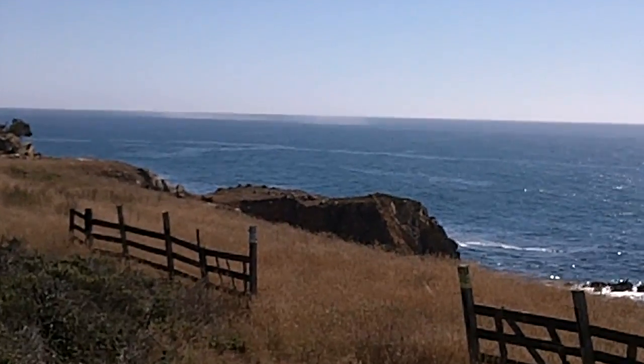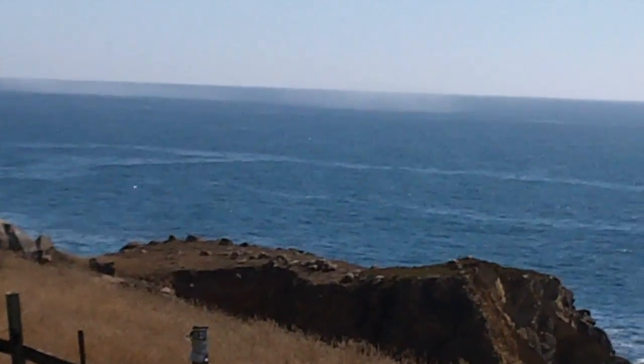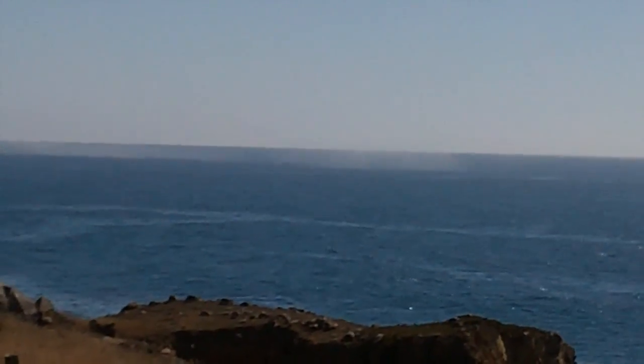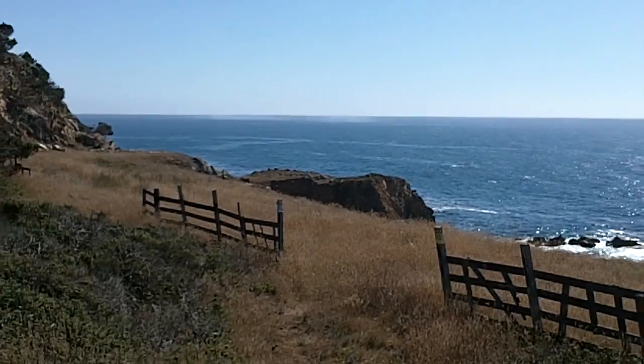I'll try to zoom up on it. I don't know how clear it's gonna make. We got quite a breeze blowing here. I don't know if you can make it out. I can't see it in the viewfinder due to the sun, but it should come out on video.